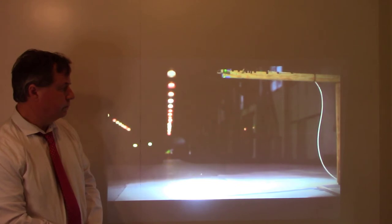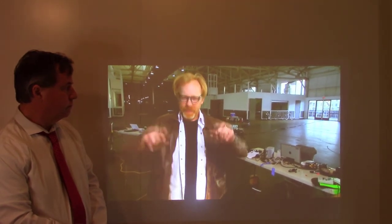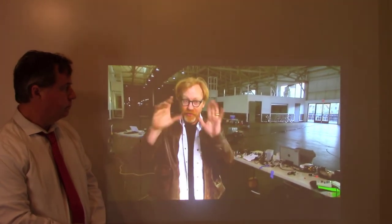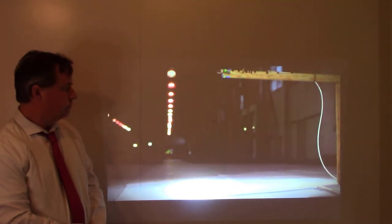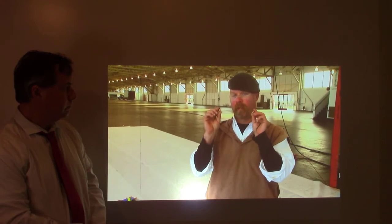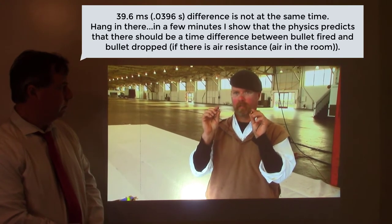Let me put 39.6 milliseconds into some perspective for you. When you go to the movies and watch a projected celluloid film on the screen, you know that that film's made up of individual images, right? What you might not have known is that it takes 24 of those per second to make up the film that you're watching. So each one is on screen for exactly 1/24th of a second, but you don't notice that because it's faster than your eye can register. Well, that 1/24th of a second is actually longer than 39.6 milliseconds. That's how close those two bullets were. Two bullets, one dropped, one fired. Amazingly, they ended up in the same place at the same time.